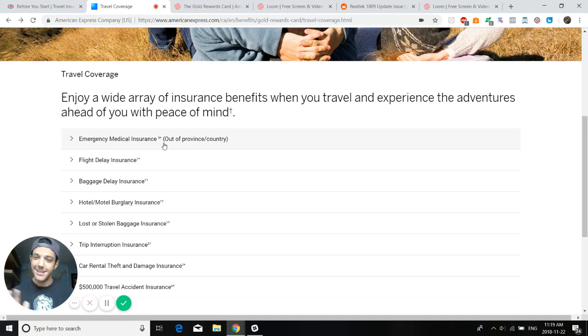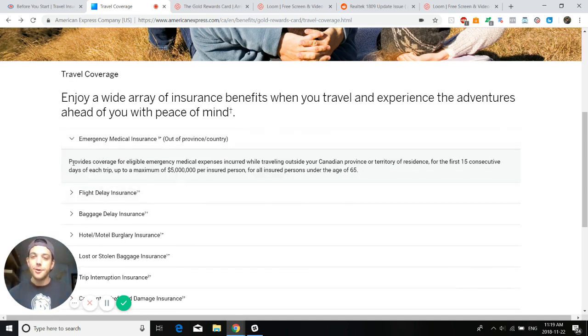This insurance is amazing. It provides coverage for emergency medical insurance for both out of province and country. It provides coverage for eligible emergency medical expenses incurred while traveling outside of your Canadian province or territory of residence for the first 15 consecutive days of each trip, up to $5 million per insured person, all under the age of 65. This is bloody amazing. So 15 days. Say I'm from Vancouver, and say I'm going to Calgary for a couple of weeks.